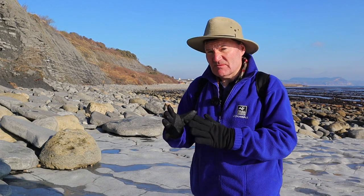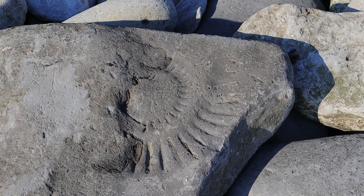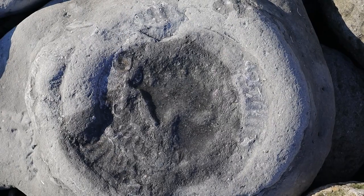Now, one of the commonest fossils you'll see on Monmouth Beach, and indeed on the other side of Lyme Regis over at Charmouth Beach as well, which makes an excellent walk, something we'll probably do another time here on West Country Wanderings. The commonest type are ammonites, and these are extinct marine animals. They're a type of mollusk, but they're closely linked to things like octopuses, squid and cuttlefish.